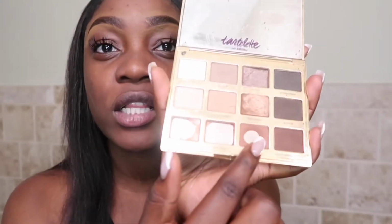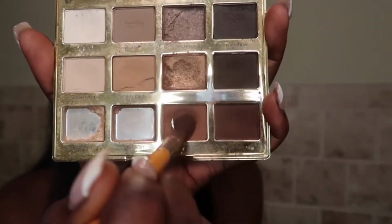So for my eyes, I'm gonna do something real simple. I'm not gonna go crazy because at the end of the day, it's not really gonna reflect on the camera. I'm gonna use 2 different colors, like that's it. I'm not doing the most. So I'm gonna go into my Tartelette Bloom palette. I'm gonna go in with Rebel, which is this color right here that hit pan because I used it that much. So I'm just gonna dig into that, and hold on, wait, what am I doing? I'm gonna prime my eyelids with the same concealer that I use for my brows. Duh.